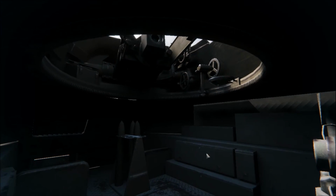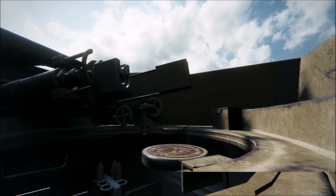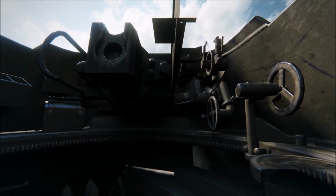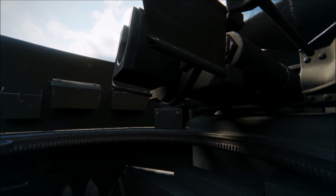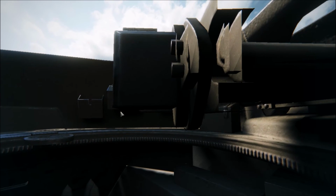Some more storage, probably for ammunition for the gun. And the turret is relatively stock, nothing much to see in here. You got the mechanism for the gun, which looks nice. Can I have him fire? No, I can't. I'm upset. He has no ammunition. And then on this side of the turret, you have some fuel.